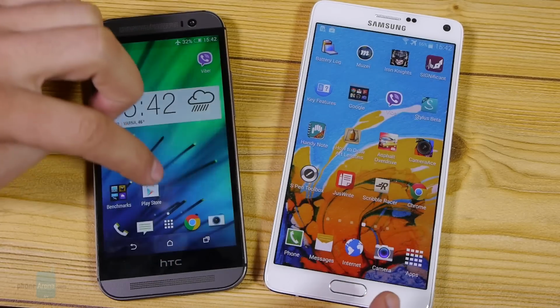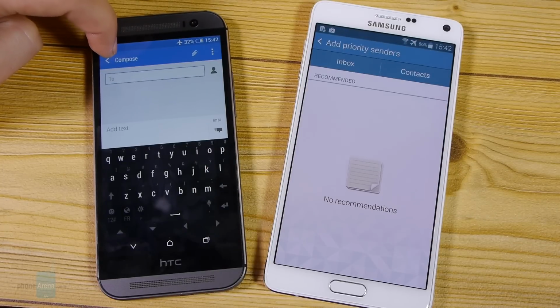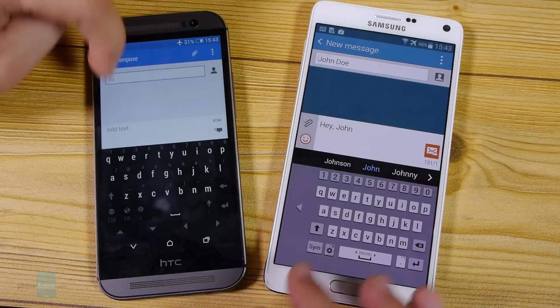Typing on the built-in keyboard of the Note 4 is fairly fast, as you have the convenience of a separate fifth row for the numbers, but the One M8, despite its smaller display, has one of our favorite keyboards with large keys, and typing on it is even faster for us.